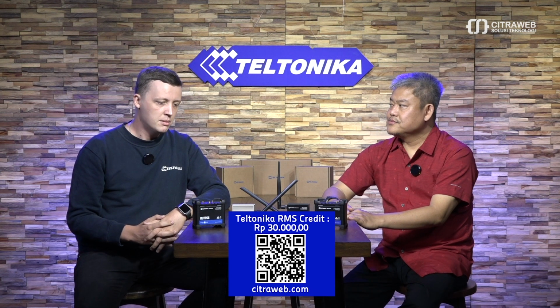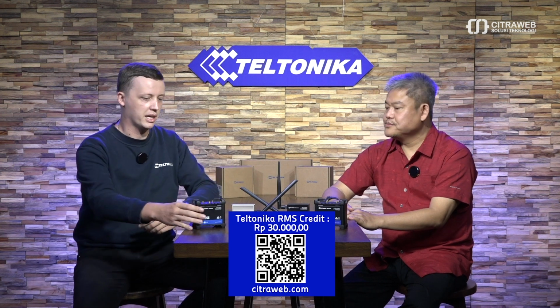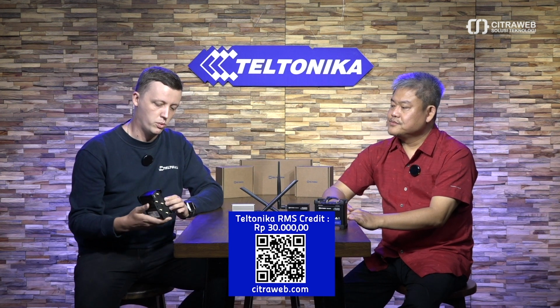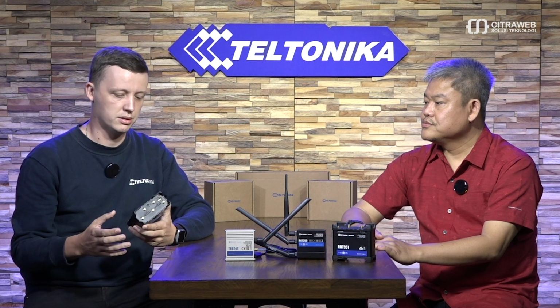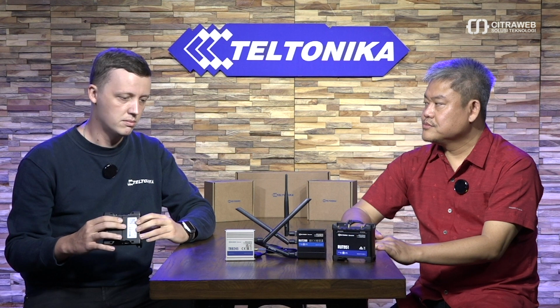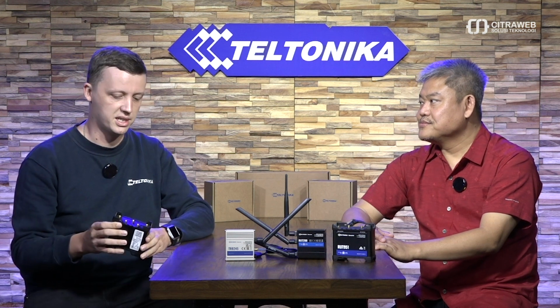Basically, every device of ours, when you open the box, comes with 1 month of free RMS. So you can use this month for making configuration. Like I explained before, you can add, let's say, 100 devices to the system. There is no limit. You can even add a million devices in your RMS account.